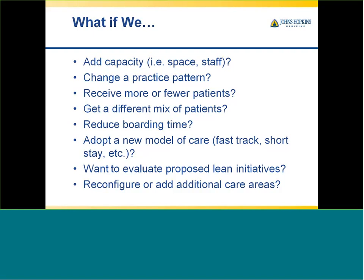Using simulation, other questions: what if we change our practice patterns? What if volumes go up or down? What if we were to see a drop in volumes? Does that mean that we should shift our resources somewhere else? The much more realistic scenario is that more volumes are coming into our ED, and how do we accommodate them?